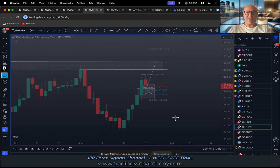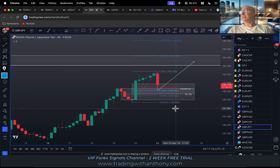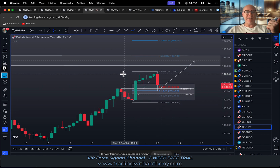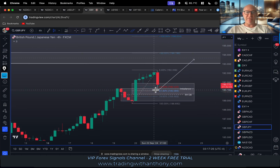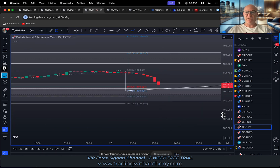Going back down to the 4-hour time frame, this is pulling back quite nicely. We do have a data release involving the pound shortly, and I would wait for that. Have a look at the calendar events. I think it's a medium impact event for the pound, and we've got some high impact events with the euro. See if this finds its footing around here, and go down to the lower time frame, like maybe a 15-minute chart.